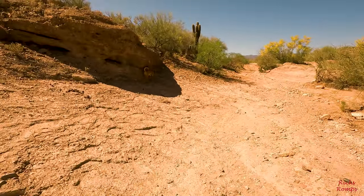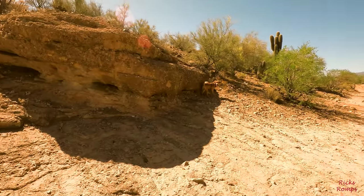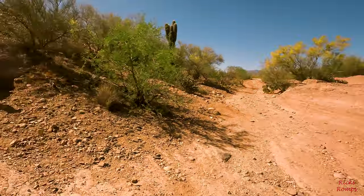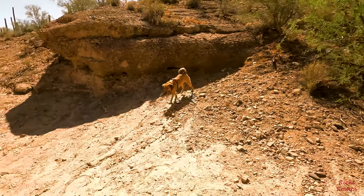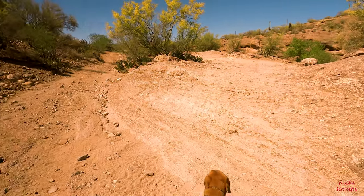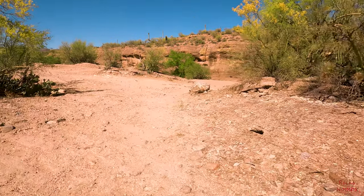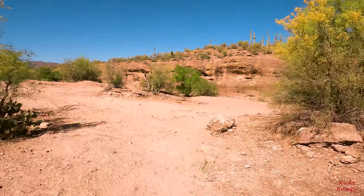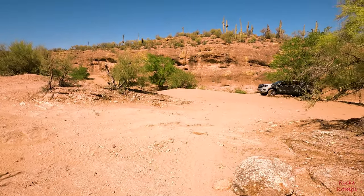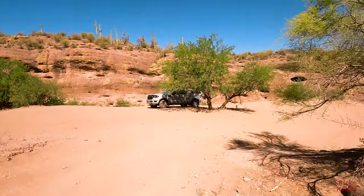There's Bailey hanging out in the shade. How you doing, buddy? You doing all right? Come on. Let's go get some water. Water. Okay, well, look at there in the shade.